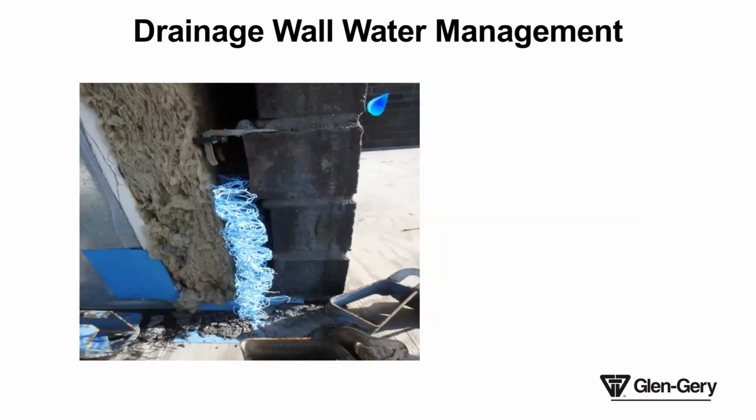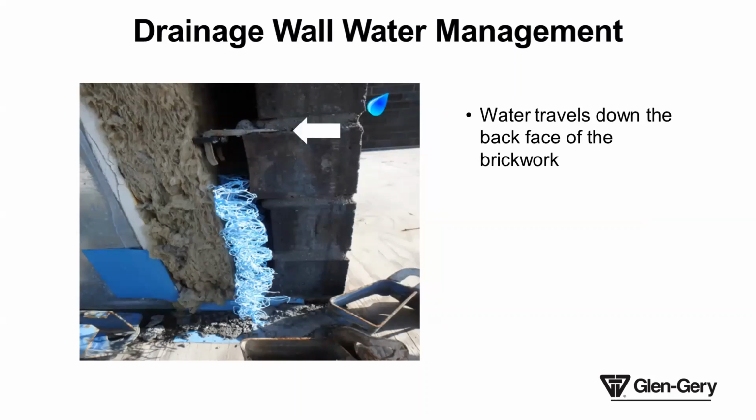So the way the drainage wall works, we know that some of the water is going to make its way in through any sort of construction deficiencies, maybe cracks in the mortar, anything that may happen there. Or if nothing else, these assemblies are simply not perfect. Most wall assemblies are not perfect barriers to water. So water can travel down the back face of the brickwork. If it happens to go further in, we know that we have a drainage plane even further behind in the wall where the water can drain.